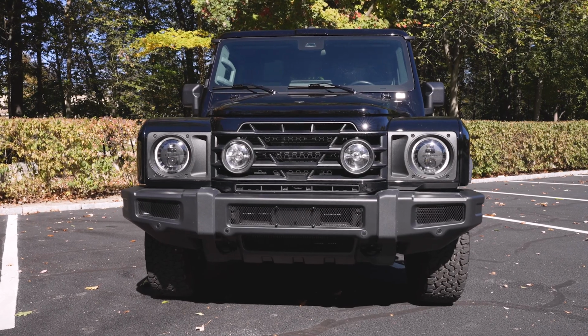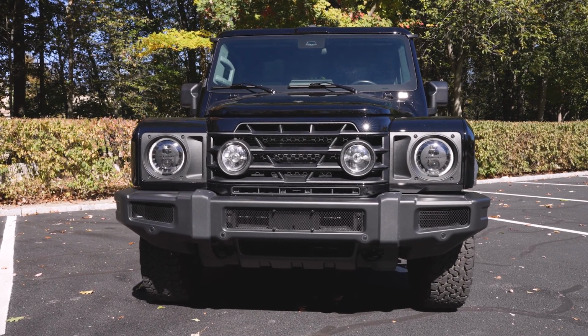Priced at about $76,000 for the entry-level model and mid-$80,000 for the 1924 edition. If you start to add all of those options and accessories, the price can go up to $100,000.